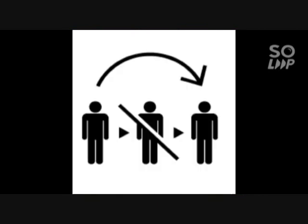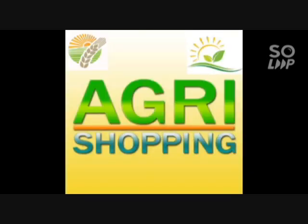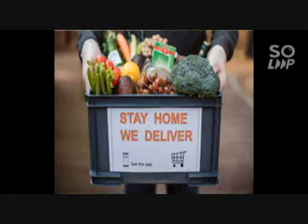By creating a direct online marketing platform that connects farmers and customers, all the malpractices of mediators were put to an end. AgriShopping is an agricultural e-commerce online platform where the users can shop different products and get it delivered to them. Interested farmers can open their stores and sell produce through online direct marketing.